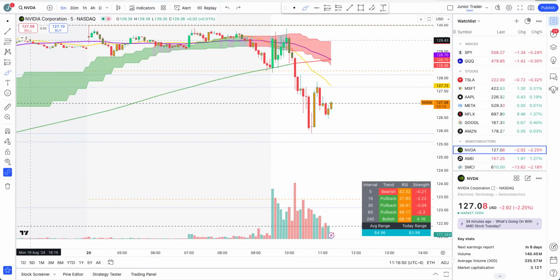But again, what I'm trying to say is that structure on intraday is weak today, right? That also works out with my tool here.